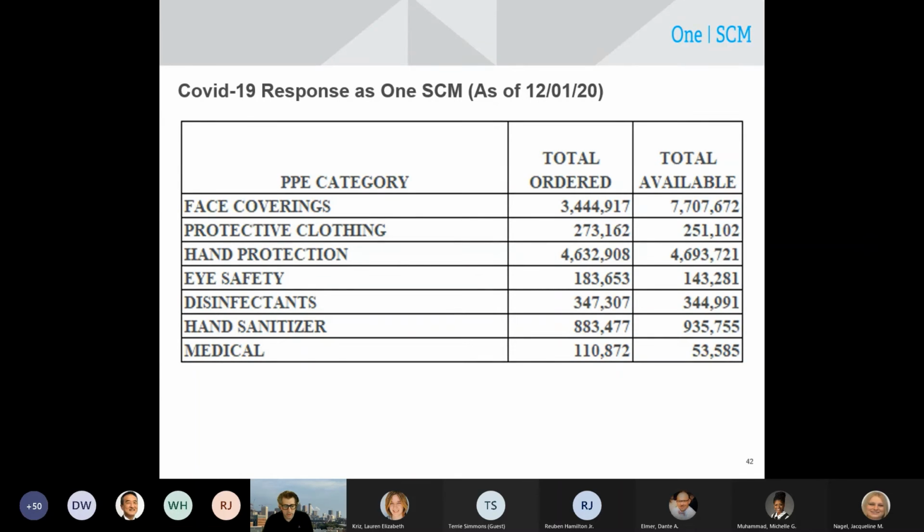So when we pivoted, we knew the market was getting tight. Supplies from overseas were getting stopped at customs. And so we had to change our focus from just a standard storm approach to more of a category management approach, where we had a team of buyers, category managers, and contract agents focused on these different PPE categories.